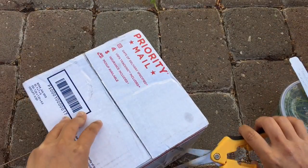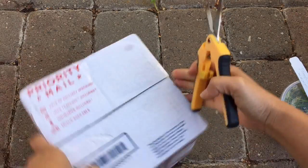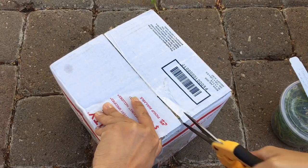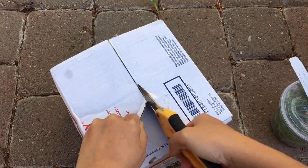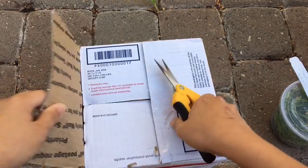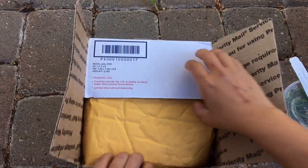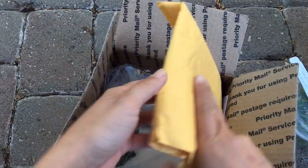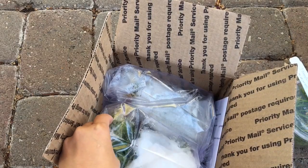I'm hoping that this one is the Brassavola and also the Vanda together. These are from 2 different sellers, and this is also a flask. I would be so disappointed if my Brassavola isn't in here too, because the tracking is not working. Oh, there they are! Yay!